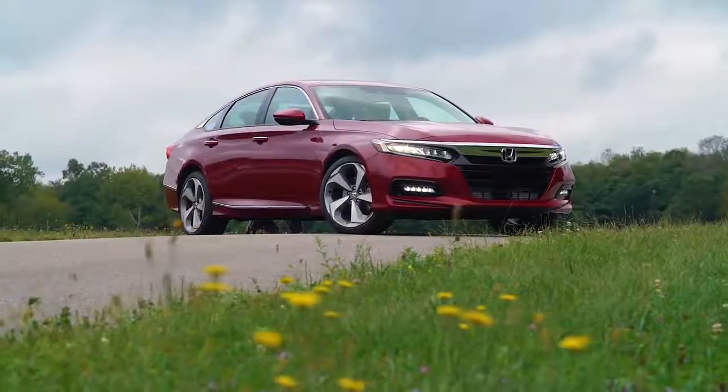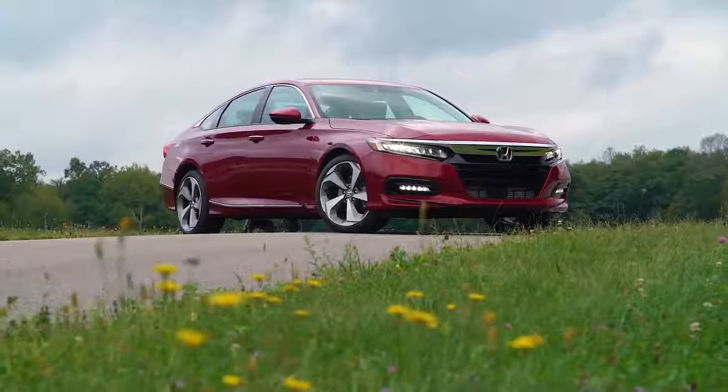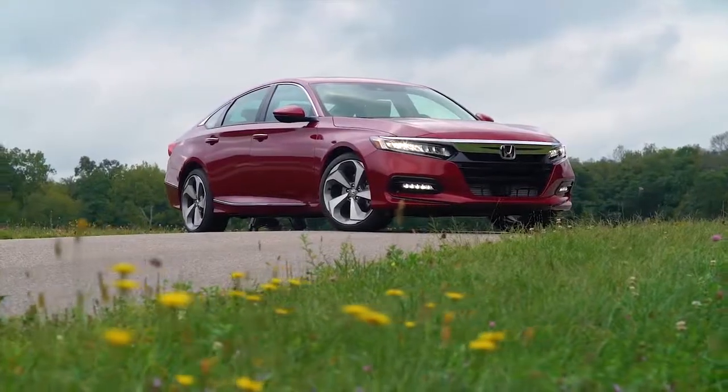Today we're going to start off the episode talking about the 2018 Honda Accord. The Accord has been a popular car for decades, one of those go-to midsize family sedans. But this time around with this redesign, they made wholesale changes. We're talking all new styling, all new drivetrains. So some really big changes. So we rented an early one from Honda to get early impressions of the car.